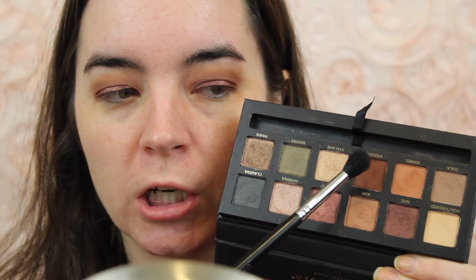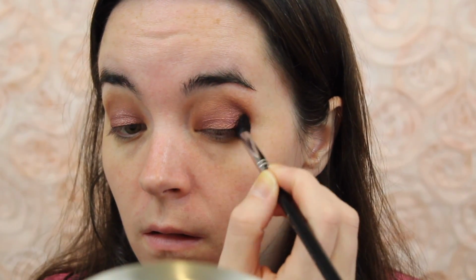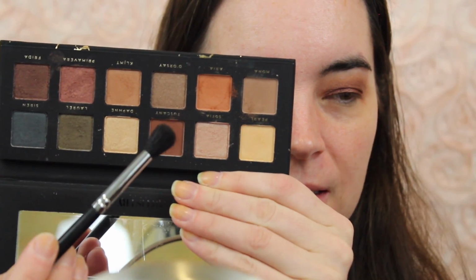Sorry. That was probably all just blurry. I'm so sorry. I'm going to take a blending brush and put a little bit of Violetta, this dark brown, just a little bit because this is a super pigmented color, just like a dot. Whoa. I regret doing that. Okay. The counterpart in the Artistry palette is called Tuscany.